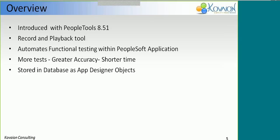With the PeopleSoft Test Framework, we can capture only PeopleSoft configurations. Automating functional testing enables testers to execute more tests with greater accuracy within a reduced time interval. PeopleSoft Test Framework tests are stored in a database table as an object like other PeopleSoft objects, records, pages, and components. They can be compared and copied between the databases.